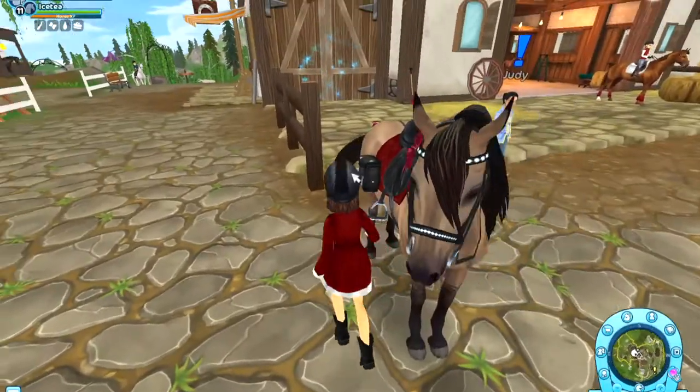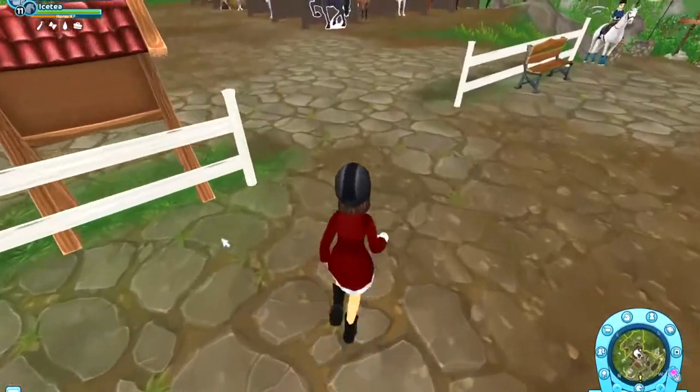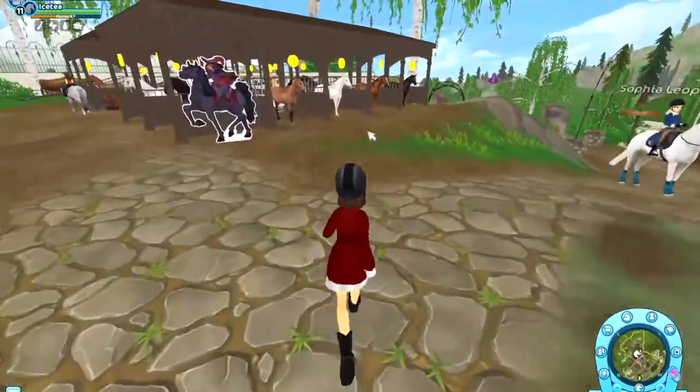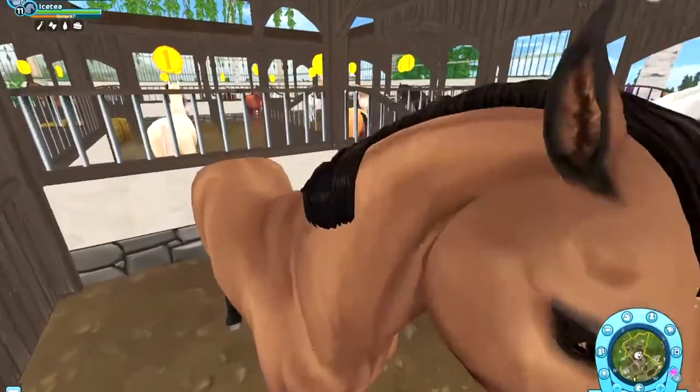Today I will be buying the new Belgian Warmbloods. Help, why was that so hard to say? Anyway, I think I already know which one I want. I'm thinking about the white one and naming it Ace, but it's really bright.